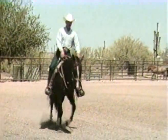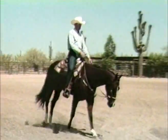One of the first things that we look for when we're trying to find a nice horse to train is a good, quiet horse. A horse that we feel is real sensible and will be able to take the training that we're fixing to put on him. We don't want a horse that's real hot, because you spend a lot of time trying to get him calmed down and relaxed. So that's the first thing we look for, a nice quiet horse that's easy to get along with and very trainable.